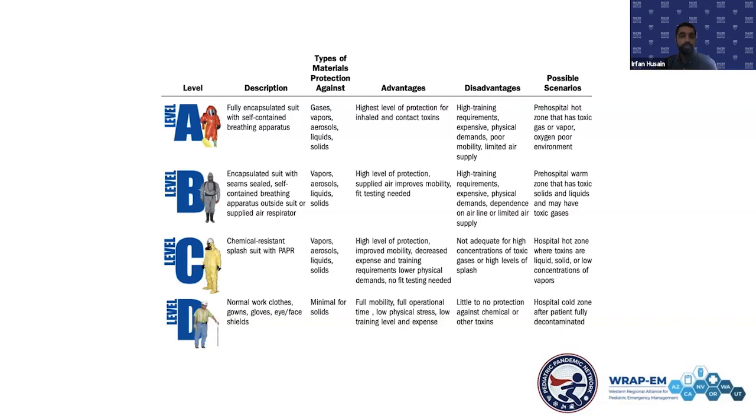Hazmat teams usually wear level B or C PPE, like we mentioned before, when performing decon. As previously mentioned, level C meets OSHA's first receiver expectations and is most often used by hospital personnel when performing decon. In general, the majority of EMS providers will commonly be staged in the cold zone after full decon and will usually only have access and training in level D PPE. However, you'll find that some EMS agencies will train their personnel in the use of level C PPE.